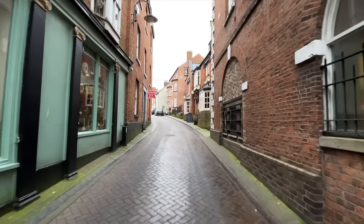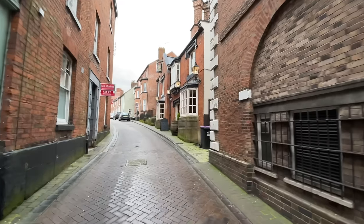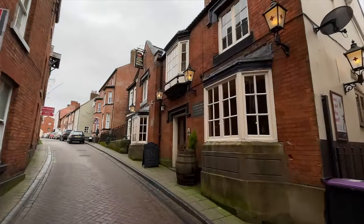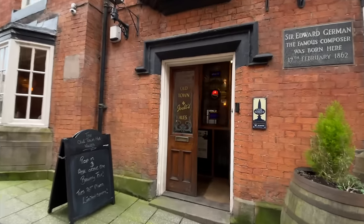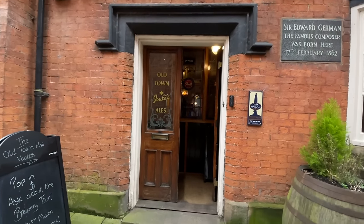Well, you're never far from refreshments in Whitchurch. Cafes there are plenty of, and pubs there are more than plenty of. And this is called the Old Town Vaults. But we're only going in here because they sell local eggs. Indeed. It's a Joules Brewery pub, and they do excellent beer. So let's go and have a look.